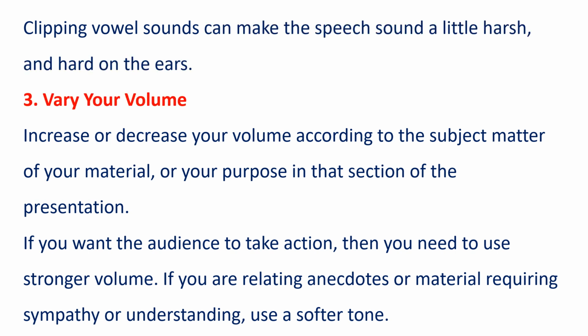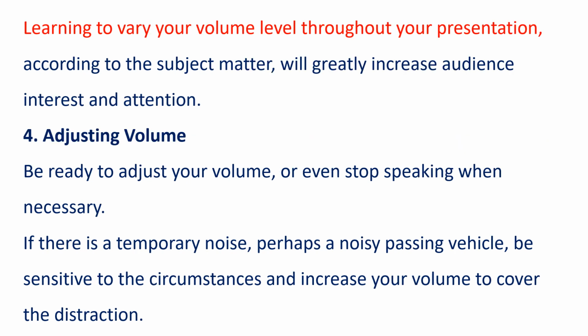3. Vary your volume. Increase or decrease your volume according to the subject matter of your material or your purpose in that section of the presentation. If you want the audience to take action, then you need to use stronger volume. If you are relating anecdotes or material requiring sympathy or understanding, use a softer tone. Learning to vary your volume level throughout your presentation according to the subject matter will greatly increase audience interest and attention.